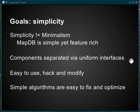So the next thing in the simplicity is that MapDB is implemented as a set of components which are separated through a uniform but simple way, and you can take those components such as encryption and asynchronous serialization or instance cache and stack them on top of each other, so you can basically mix and match the feature set you want. I will explain this a little bit later.